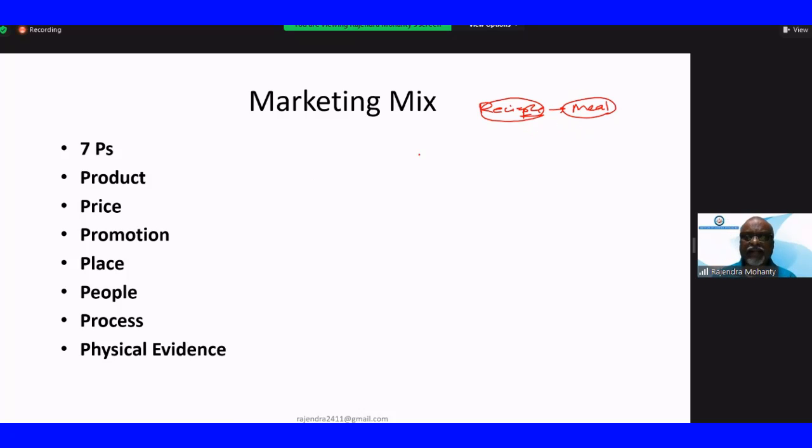Okay. So what are these ingredients? These ingredients are the 7 P's of marketing. There are 7 P's of the marketing mix. Okay. So what are they? Product, price, promotion, place, people, process, and physical evidence.